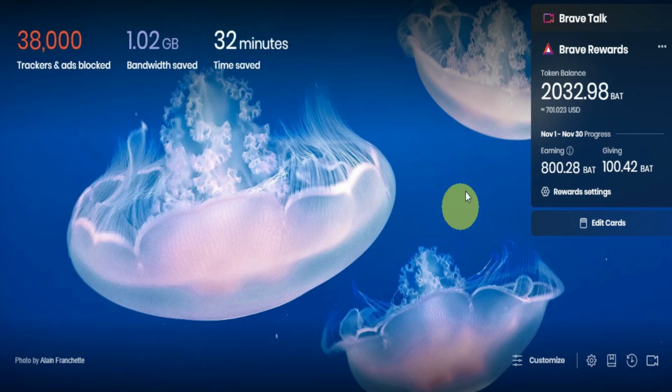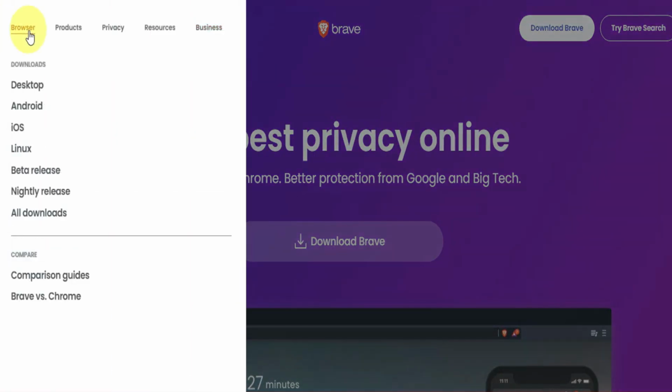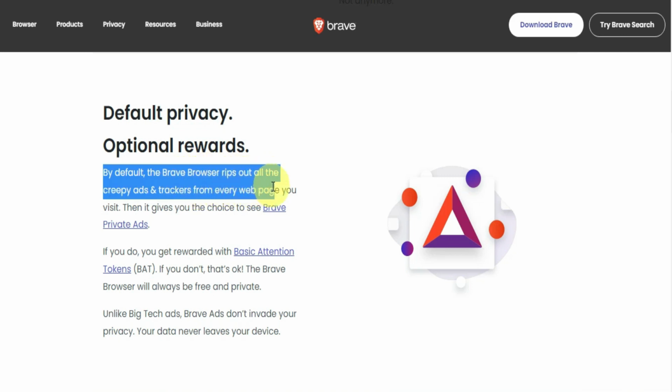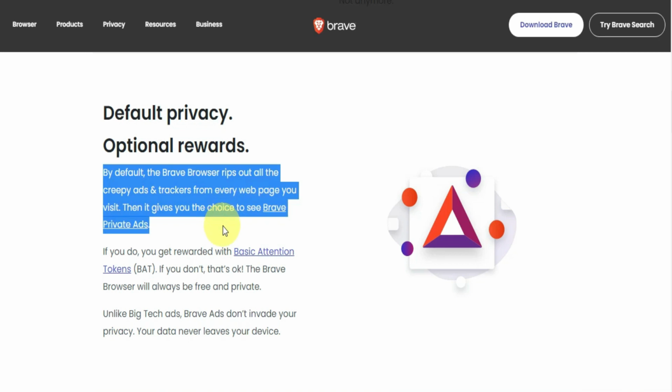So you should be happy to hear that Brave works perfectly on every device you own. You can use either Android or iOS, and they will both work just fine on your device. By default, the Brave browser gets rid of all the creepy ads and trackers on every website you visit. Then it gives you the choice to see Brave private ads. When you look at the personalized ads from Brave private ads, you get paid.